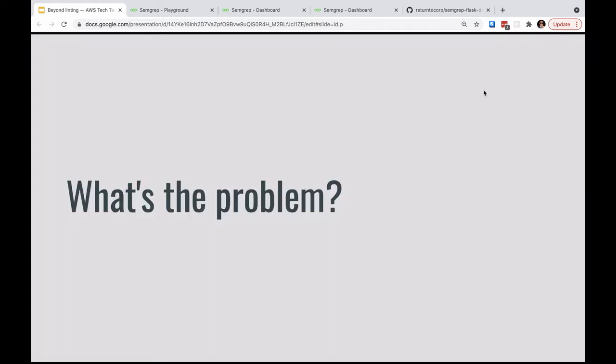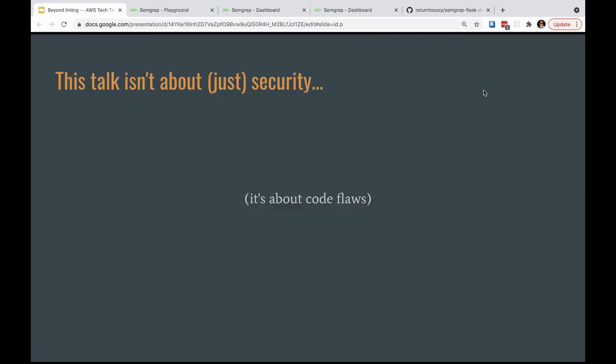So what is the problem? Like I said, this talk isn't about just security. It is about the fact that when we develop, we tend to make mistakes or make inaccuracies or develop incorrectly. So it's about all the flaws in our code bases and how we can address them. So let's talk about some of these flaws, and I'm going to start from the perspective of doing a code review. And this is interactive, so if you want to turn your microphone on, you can help me do a code review, and you can help me spot the problems in our code.